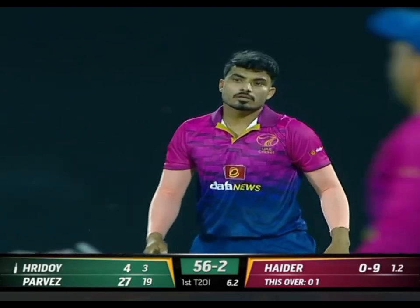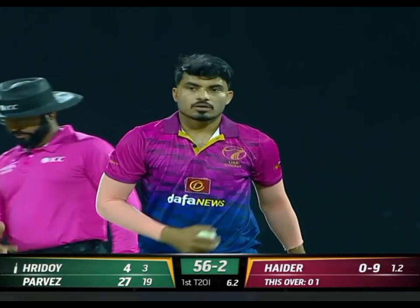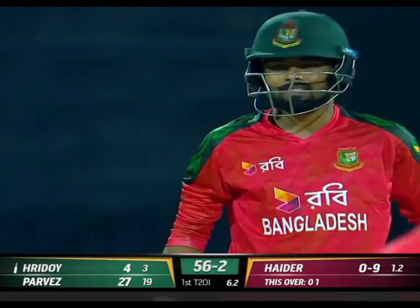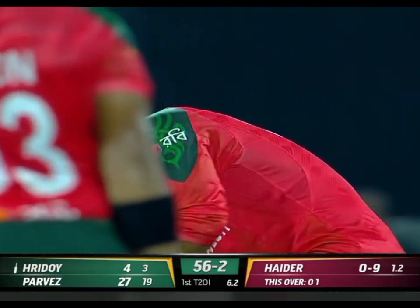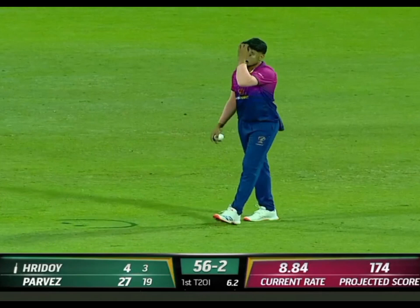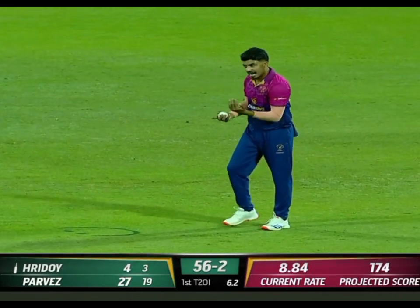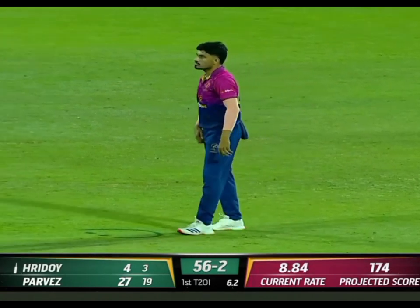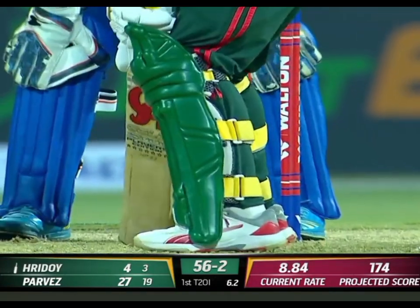Yeah, partnership is the need of the hour. Hriday and Parvez both need to mix caution with aggression and have to take this innings forward for Bangladesh. Haider, on the other hand, a very smart thinking cricketer. We've seen him bowl for Dubai Capitals at the T20 and also at the domestic circuit. He's done well in the last couple of years, and that's why he's been rewarded with a cap for this game, playing his first T20 international against a test playing nation. What a moment this is for the youngster.